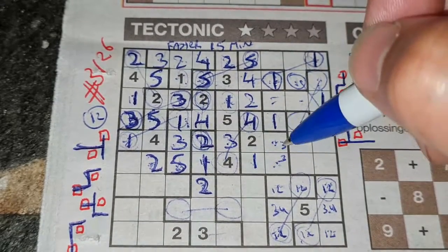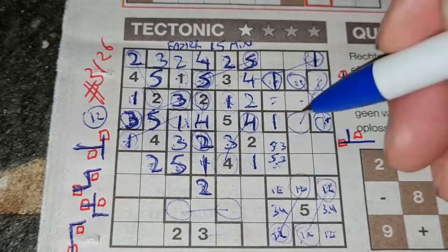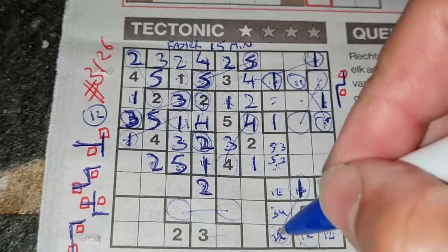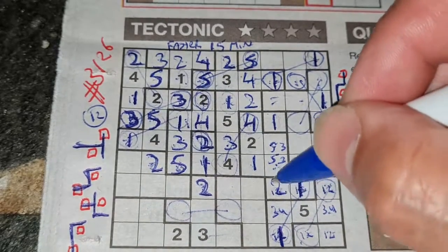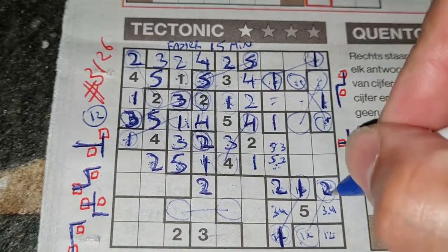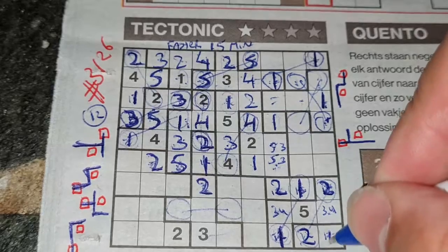Two numbers left for the numbers 3 and 5. 3 and 5, okay. Now we have a 1 there, so this box cannot be 1 here, so the 1 should be there. And this box is connected with that box, so we saw 1. One box left in this duo box for the number 2. Now we have a 1 here, so this box cannot be 1 anymore. This box should be a 2, and this box is connected with that box, so we saw 2. One box left in this duo box for the number 1.